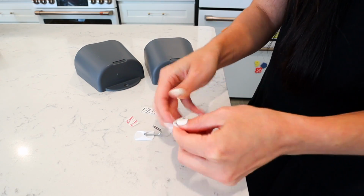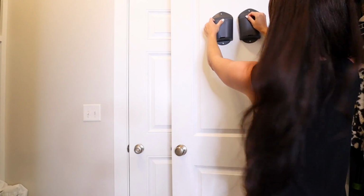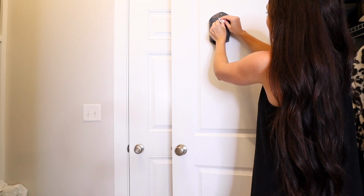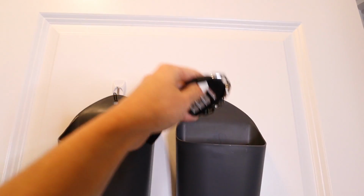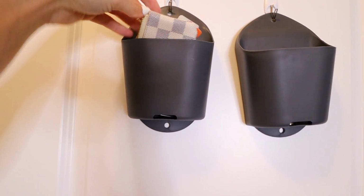Now I am a big fan of command hooks. I always have these, so I grabbed a couple, and I'm going to hang these 2 baskets in the coat closet on the door. I'm making sure to hang these high enough so that they won't hit our jackets, hit the shoulders, and bump into them. It's a little higher where the shelf is. Our car keys, our wallets are going to go in here, and we will always know where they are.